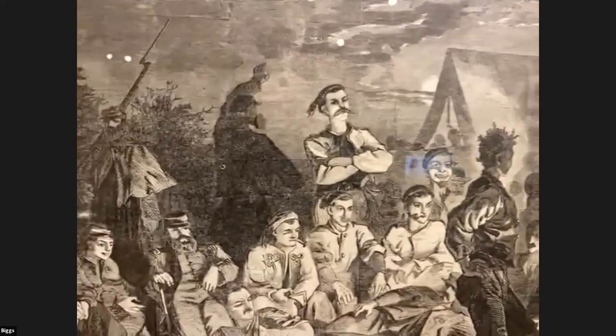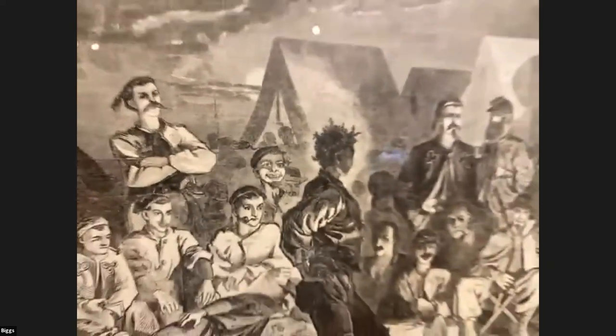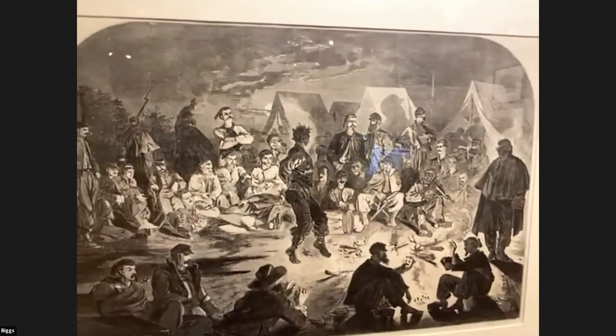Down to, they actually wear fez hats with the little tassels. This guy has a good one coming off the back as well. So they 100% stood out against the typical uniforms of the time.